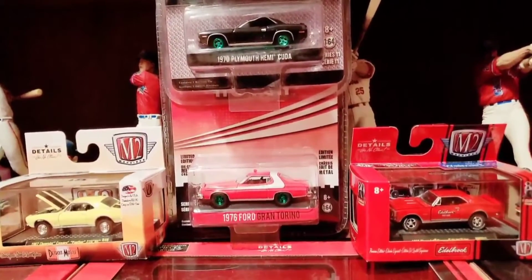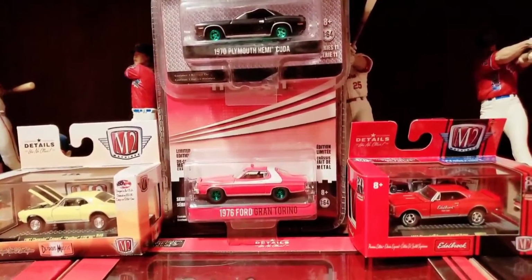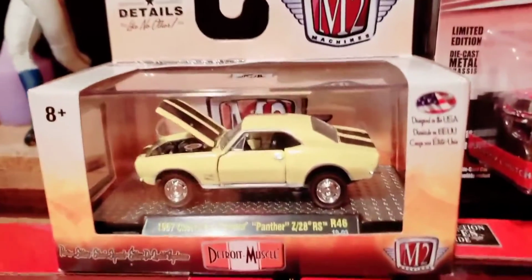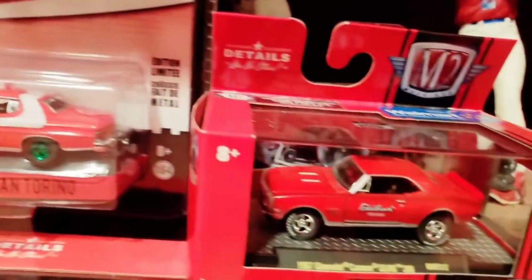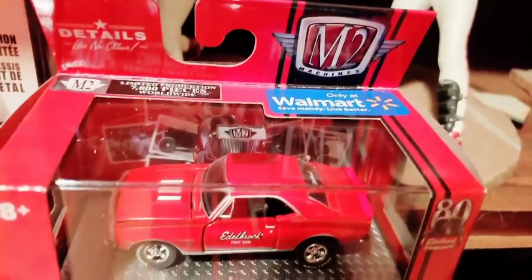Here we have a couple of M2 Camaros on the ends, and they're bookending in the middle there a Green Machine chase car, as well as another Green Machine on top. There's a yellow 67 Camaro. And this end is a red 67 Camaro Edelbrock. It's a Walmart exclusive.